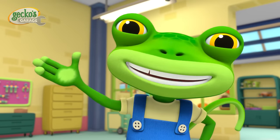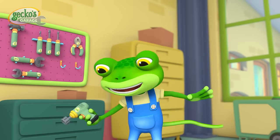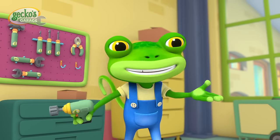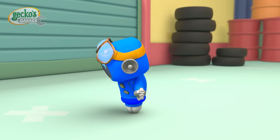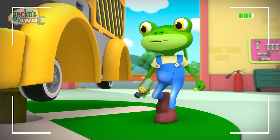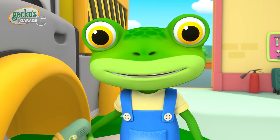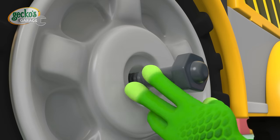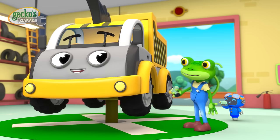What tool do I need? Drill wrench! Gecko's garage, time to fix. Gecko's garage. Let's fix this. First, we need to remove these tiny tires from Dylan. Lefty loosey. A dump truck needs special large tires to carry heavy loads. Righty tighty. Looking good, pal. All fixed.